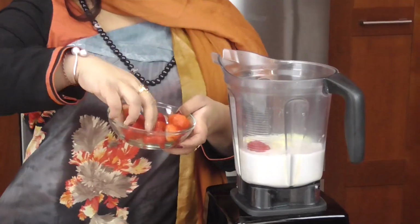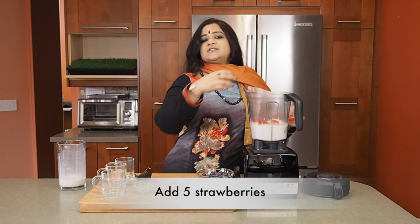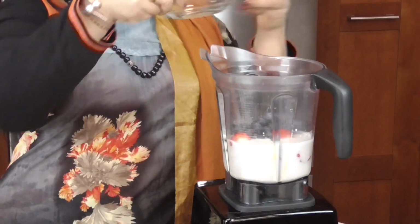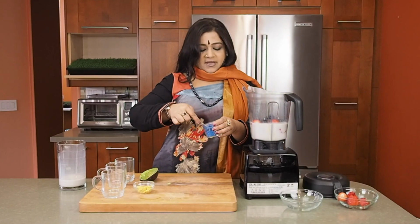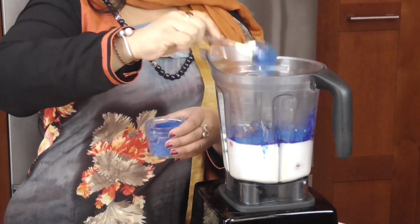So I'm going to be putting in about maybe, let's say, 5 strawberries. So of course we know everything about strawberries, lots of antioxidants, beautiful stuff. I'm going to throw in all the blueberries. So don't be shy with the blueberries.